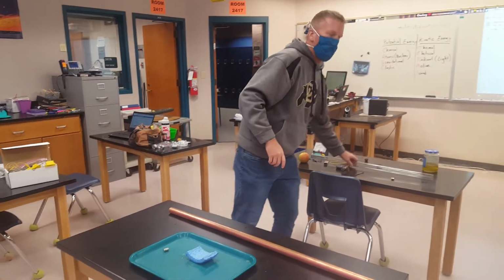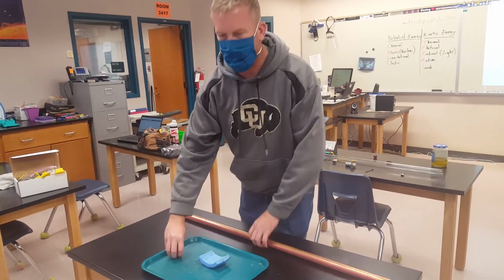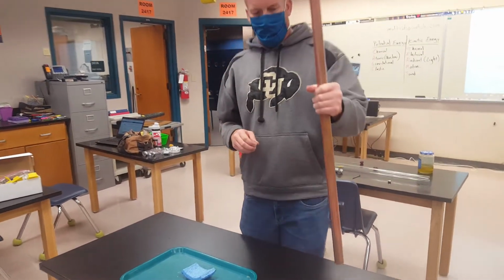But we're going to contrast that to a copper pipe. Remember, we're picking copper for a very specific reason. What is the primary metal used in wiring in your home? It's copper. There are other metals that work, but copper works really well and is relatively cheap.